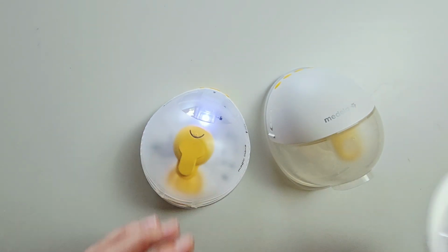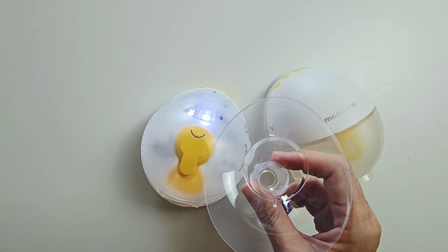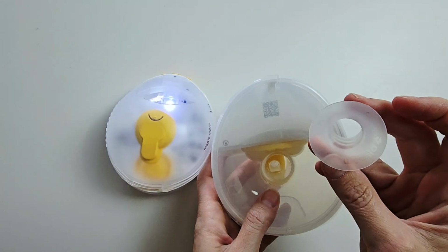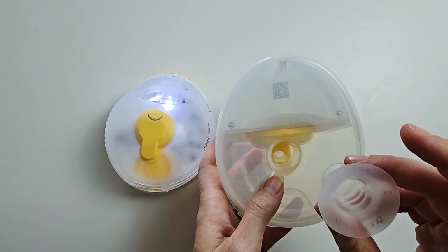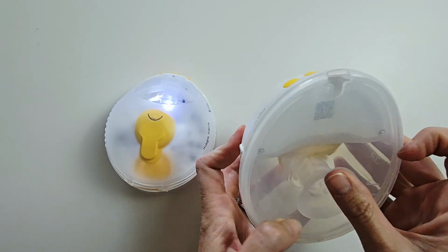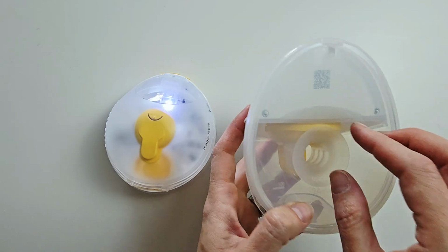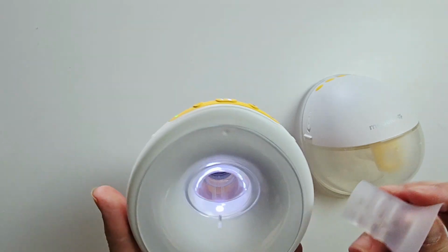You do get, with the Motion, a spare flange insert. So it comes with the 24 and the 21. You will need to purchase other sizing if these do not fit. With the Medela Motion, however, you do have flange inserts that come with it. So it's a 24 millimeter flange and then your smaller flange sizes. I do really love this. They simply just push in, and as long as they're nice and flat, they are great. And will reduce this flange tunnel to the size of your flange insert. So great if you need to have smaller flange sizing.